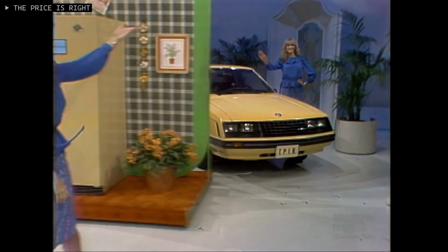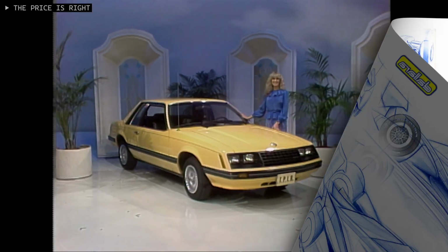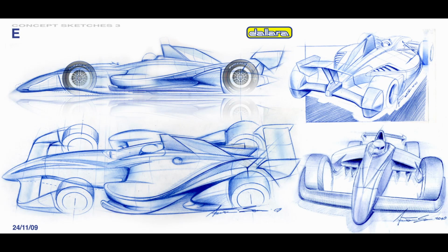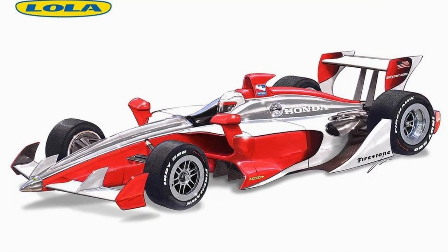The magic had faded. So, IndyCar put out the call. It was time for a new car! Designers, engineers, and dreamers were invited to propose the future of open-wheel racing. Something exciting, something modern, something that might actually convince people to care again.